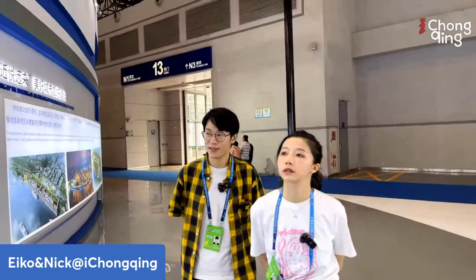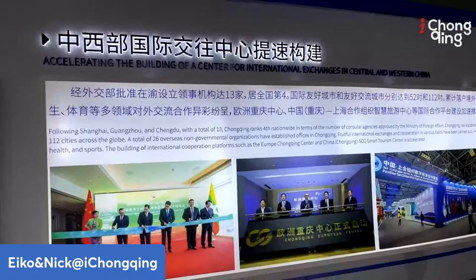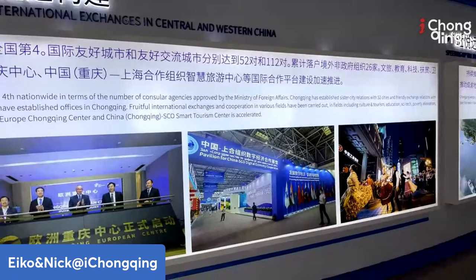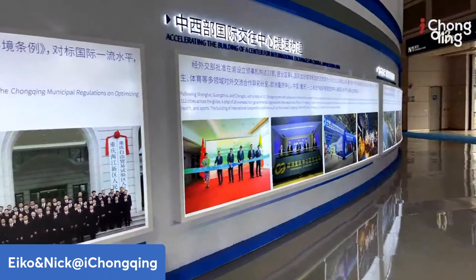This year marks an important year for the diplomatic relationship between China and some countries in the world, like Mexico. Mexico is the guest country of this year's event. This is the 15th anniversary for China and Mexico to establish diplomatic relationships. So later we will go to the booth of Mexico and see what they have brought here.